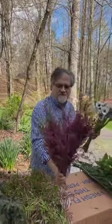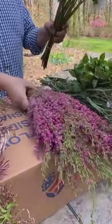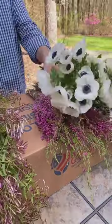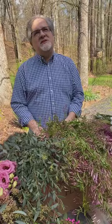Heather, love this heather. It is a great filler. And it just makes me so sad because I think of the weddings and all the brides that would normally be going on this time.